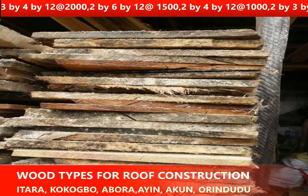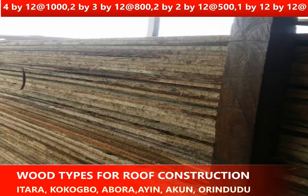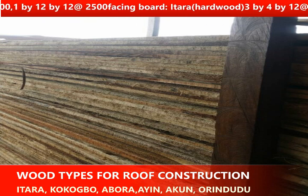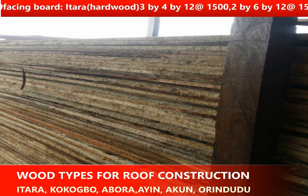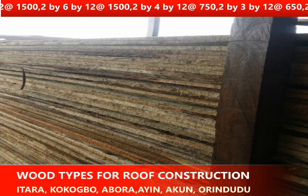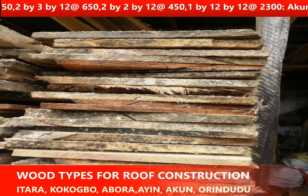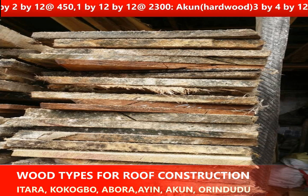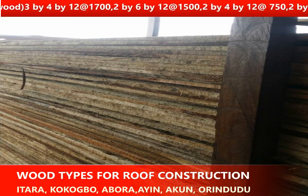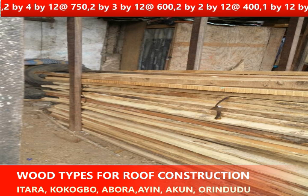The front of this wood is used for the fascia. After the roof is done and the tiles have been placed, the wood that caps the edges round the roof at the front is called fascia. Fascia is this one. This 12 inches is the front, and the length on the side is 12 foot. Don't make a mistake of that. Some people have made mistakes. That is the length there as well.